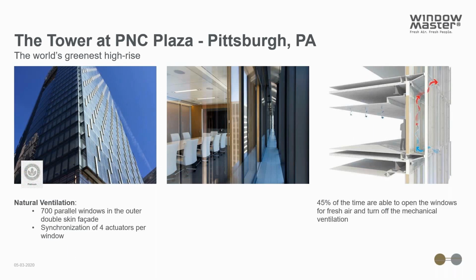It's estimated that natural ventilation can be utilized approximately 45% of the year. An interesting fact about this project is that the productivity and wellness of the building was a greater selling point for natural ventilation in this project than the cost savings of energy savings were.